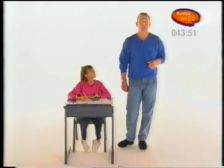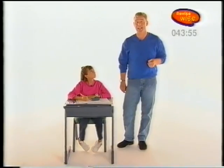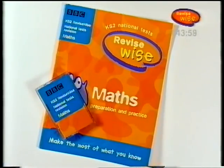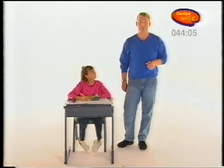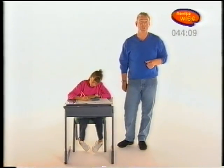If you want to, you can go over all this by winding the tape back and looking at bits of the programme again. And there are also books, an audio tape and our interactive Revisewise website to help you prepare for your tests. So, we'll let you get on with your test and you get on with your television revision.